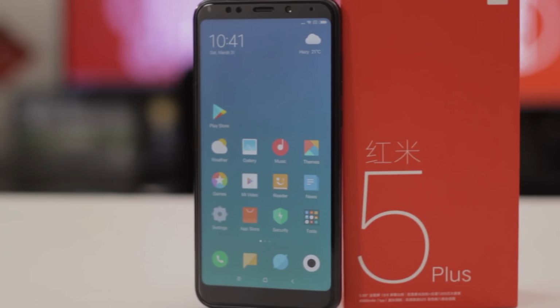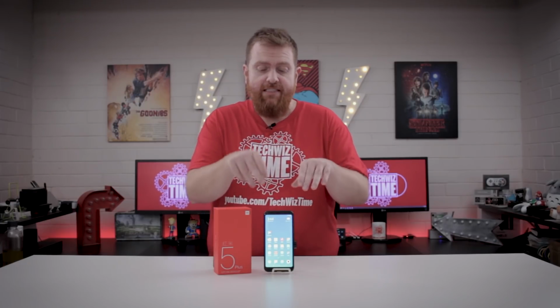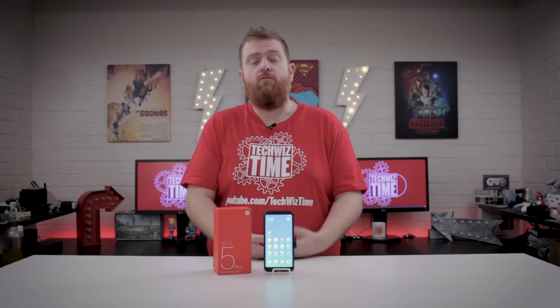The screen is a 5.99-inch IPS display that comes in at 2160 by 1080, so not too bad there. This one does have the headphone jack up the top, but like I said, it's only got the micro USB down the bottom, and it also has 2 SIM card slots, or 1 SIM card and 1 micro SD card slot. Really good if you're looking to expand that 32 GB of storage.